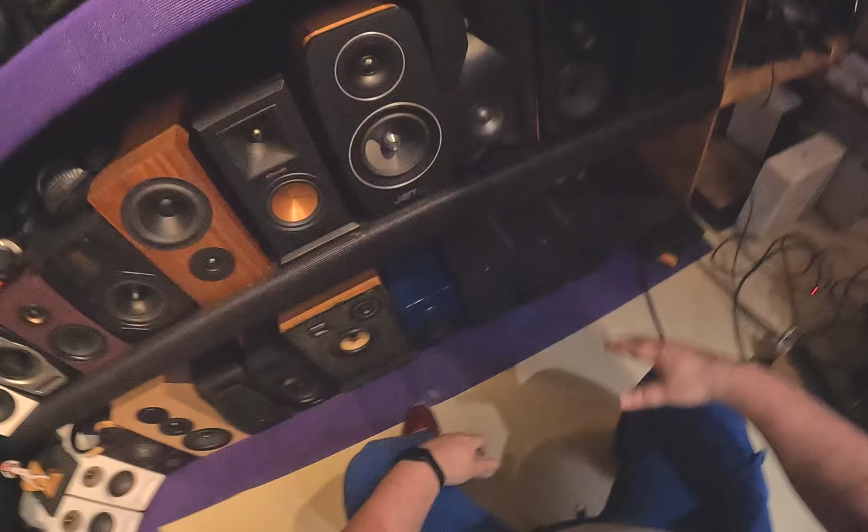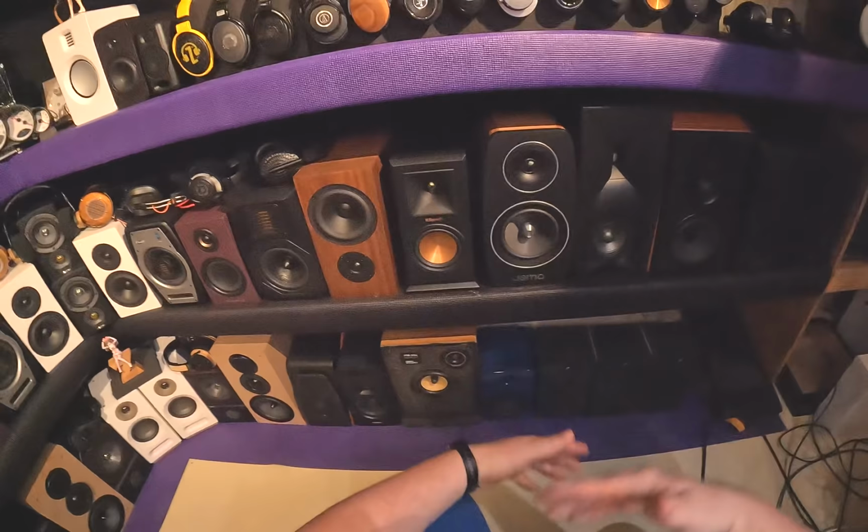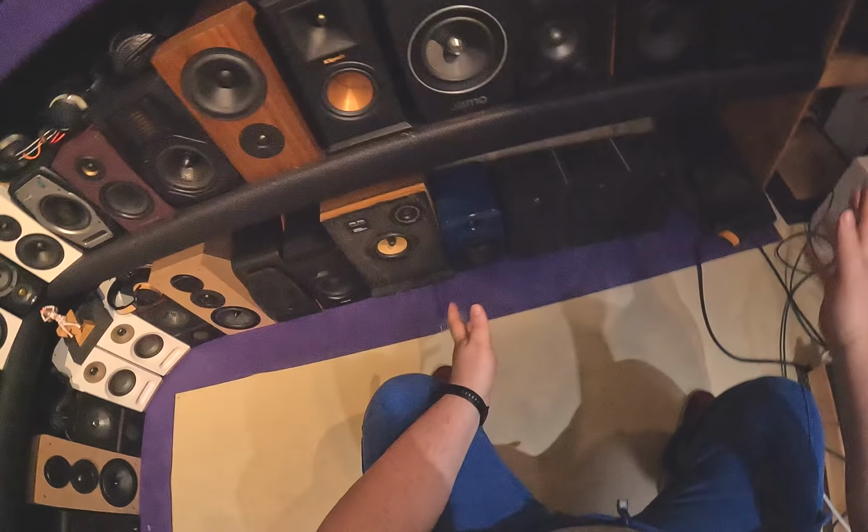Which is why I got banned from r/headphones and r/audiophile, because I made everything in r/Zeos an affiliate link, which started actually generating a certain amount of income. And then I'm like, oh, I should probably do YouTube videos. And that's how it all started. That's how all of this started.